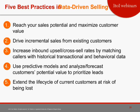So my goal today is to walk you through each of these 5 best practices and give you an example from the annals of Revana history. So we'll talk about the best practice of how to reach your sales potential and maximize customer value. We'll discuss how to drive incremental sales from existing customers. We'll discuss how to increase inbound upsell, cross-sell rates by matching callers with historical, transactional, and behavioral data. And the 4th, we'll review the use of predictive models to analyze and forecast customers' potential value that helps to prioritize leads. And finally, how to extend the life cycle of current customers at risk of being lost.